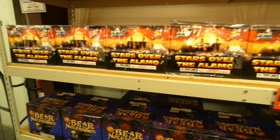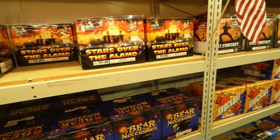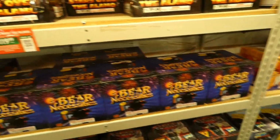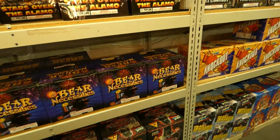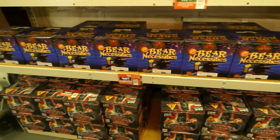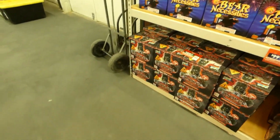Alright. These are 120 right here. Stars Over the Alamo. That's a cool looking cake. It's a really cool looking cake. I like this one. $99. So it's easy to take 20% off. Those are $80.